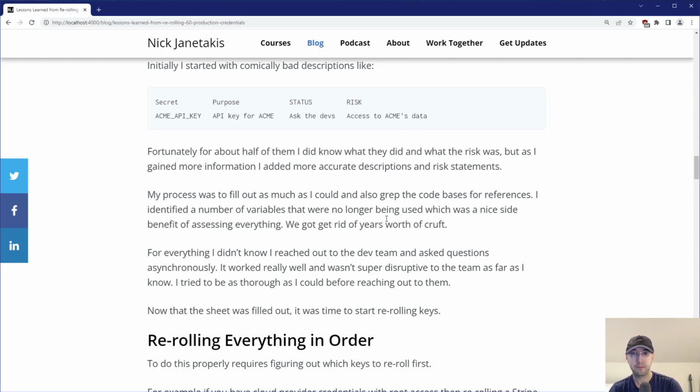But yeah. For everything else that I didn't know about, I just reached out to the dev team and asked them questions asynchronously over Slack, right? It worked really well. And it wasn't super disruptive for them as far as I know. I tried to be as thorough as possible before even reaching out to them.